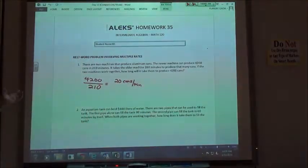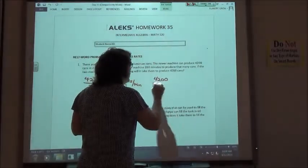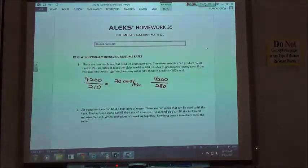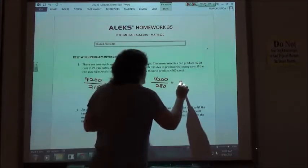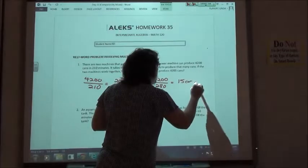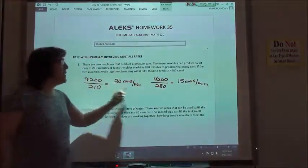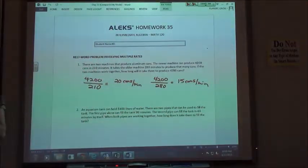The old machine takes longer. It's still going to do the 4,200 cans, but it takes 280 minutes. So again, if we divide, we will find out how many cans each minute that one does. 15. So we know that if they work together, this one does 20 cans a minute, this one does 15 cans a minute, that they can do 35 cans every minute.